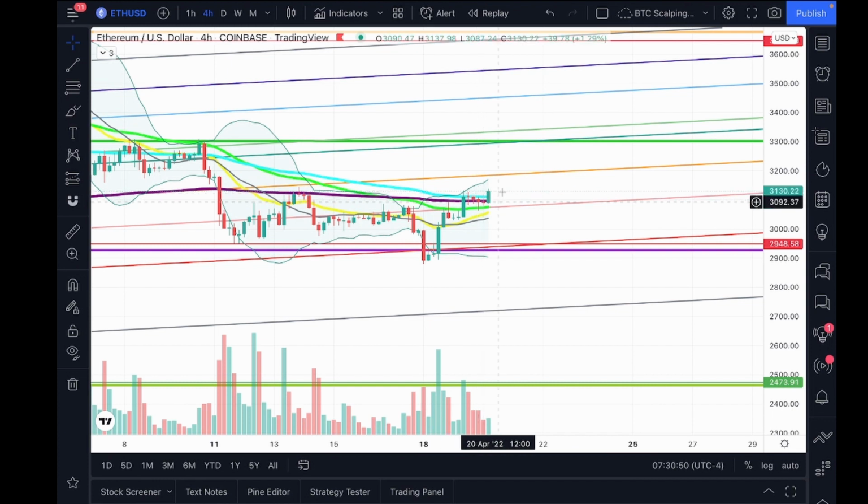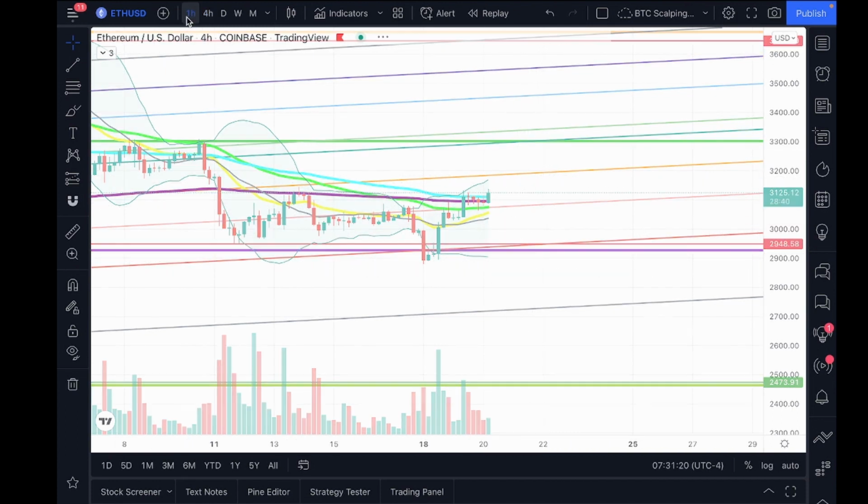If we can close like this on the 4-hour, this is very healthy. I believe Ethereum might just continue its rally up and try this resistance at 3,180, and we can see if we can close there or above. If we get rejected hard off of this, then we can just assume that this little 3,080 level will be our support. Losing this support, we have this lower support at 2,950. So these are the levels. Let's see where we go after this new 4-hour candle opens.